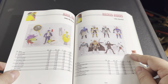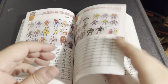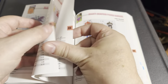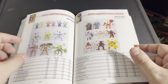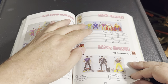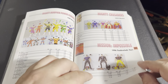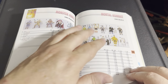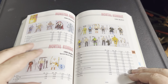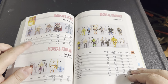Masked Riders, like Kamen Rider. The Mask figures. Masters of the Universe, again, another one that'll go on for a couple of pages here. Mighty Morphin Power Rangers, which again will go on for a couple pages. Mighty Crusaders, that's a Remco line, superhero line. Mission Impossible. Mortal Kombat was sort of tied in with G.I. Joe, but they are getting pretty expensive now. Monster Force, that's something by Playmates. I didn't know that existed. I'm going to check that out.